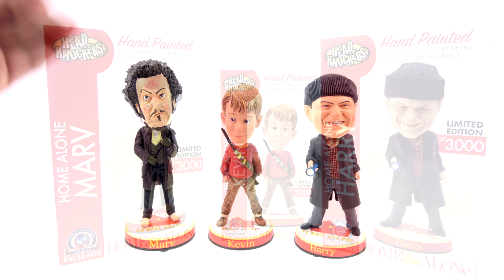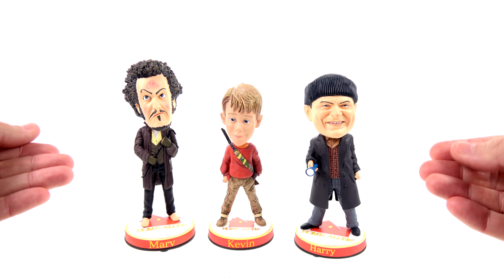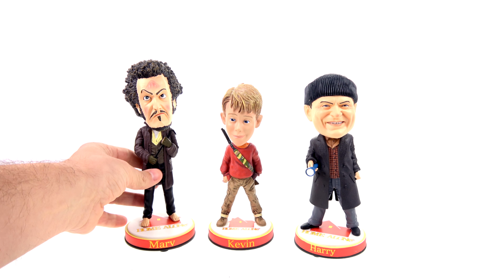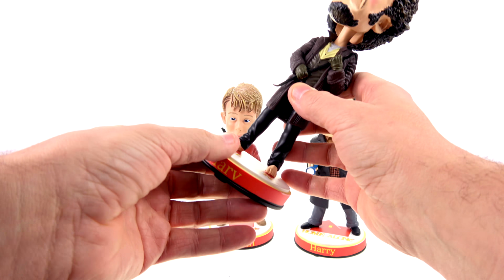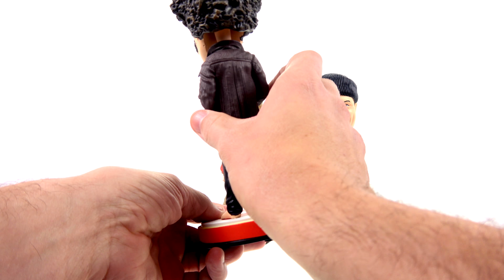Alright guys, so here we have Marv, Kevin, and Harry opened up and out of their packaging. And again, made out of high quality resin as well as individually hand painted. These do a really good job of capturing the look and personality of the characters. Starting off first with Marv, you got the little bobblehead because it's a bobblehead. But great quality. NECA has done an amazing job for years, and it really shows here as well.